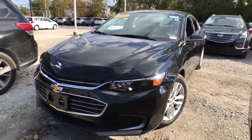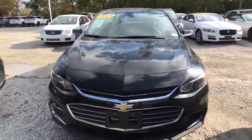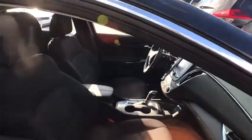2018 Chevrolet Malibu, a combination of performance and fuel economy. The Malibu is a great commuting car. This vehicle has less than 35,000 miles. Here are some of this vehicle's great options.